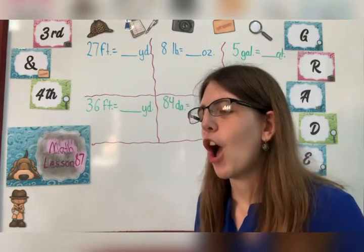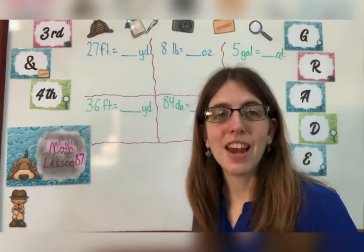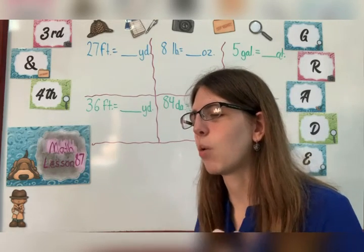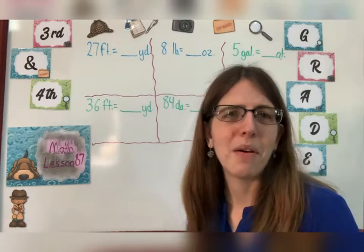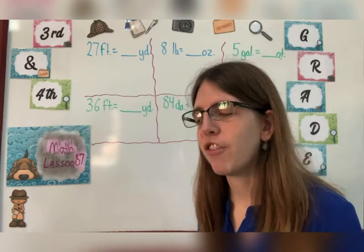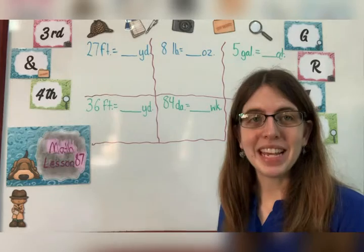Number 1, Aubrey and her sisters have saved $16.45. So they've been saving and now they have $16.45. However you say that. They need twice as much money to buy a book for Dad's birthday. How much money do they need?